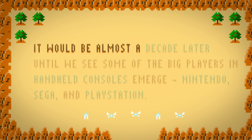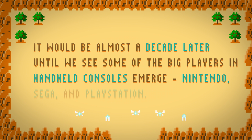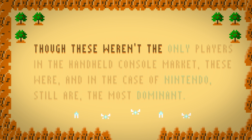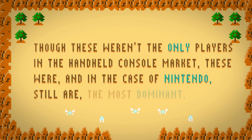It would be almost a decade later until we see some of the big players in the handheld consoles emerge: Nintendo, Sega, and PlayStation. Though these weren't the only players in the handheld console market, these were, and in the case of Nintendo still are, the most dominant.